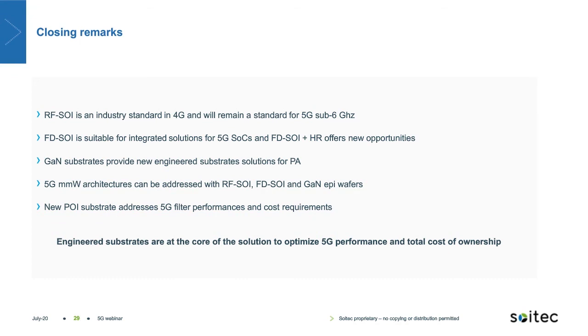Let me summarize some key points that have been shared. First of all, you see that our RF-SOI substrate is an industry standard for 4G, and it will remain a standard for 5G sub-6 GHz. FD-SOI is suitable for integrated solutions for 5G system on chip, and FD-SOI plus HR offers new opportunities. GaN substrate provides a new engineered substrate solution for PA. So this means that 5G millimeter wave architectures can be addressed with RF-SOI, FD-SOI, and GaN wafers. Finally, we present our new POI substrate, which addresses 5G filter performance and cost requirements.